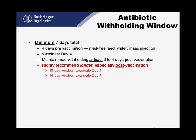Okay, just a refresher on the vaccine. Minimum of 7 days, preferably longer, of a medication-free window. 4 days pre-vaccination, medication-free. Do it right in the middle, and then vaccinate on day 4, and then maintain the medication withholding at least 3 to 4 days post-vaccination. So you need at least a 7-day window. 10 days is preferred. Longer would be great, but that's a minimum.